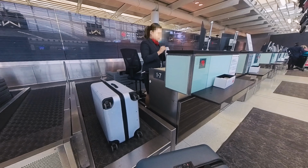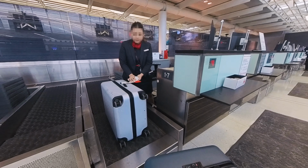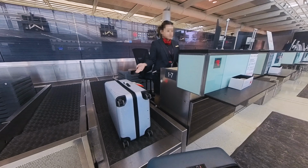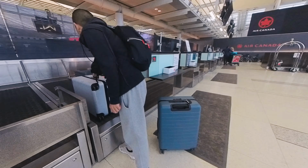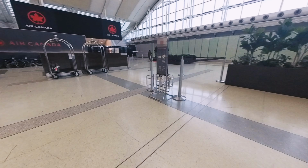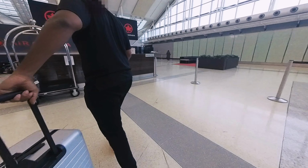As international business class ticket holders, we are allowed 2 luggages each to check in, with a maximum weight of 70 pounds or 32 kilograms per bag. And after getting our bags tagged, we're told that the luggage carousel unfortunately isn't working today, so we'll have to walk our luggage over a few steps over to a trolley where our luggage will be taken to the plane for us.